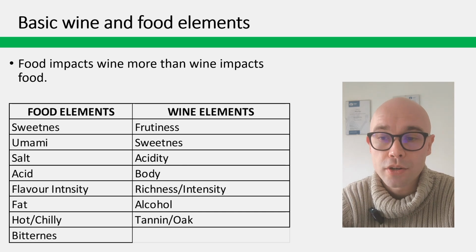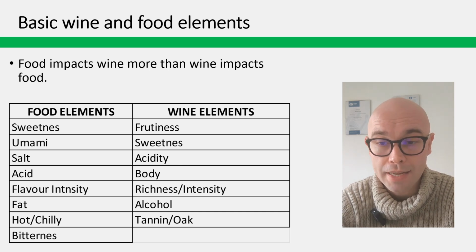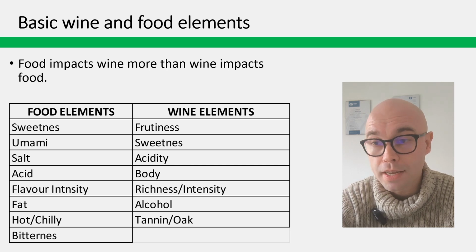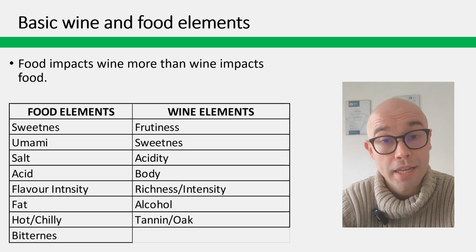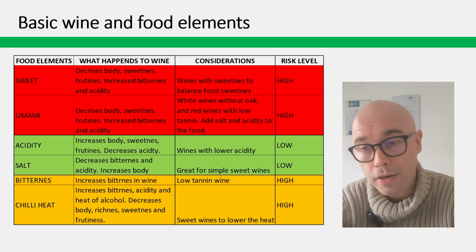So, flavors to consider in food are sweetness, umami, salt, acid, flavor intensity, fat, hot chili, and bitterness. And the elements in the wine are fruitiness, sweetness, acidity, body, richness, intensity, alcohol, tannin, and oak. And then I will explain how they work.